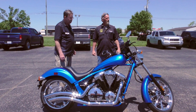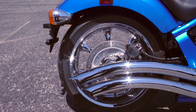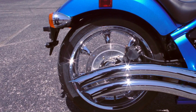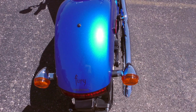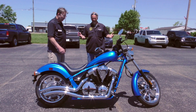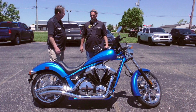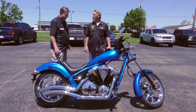But holy cow, to hop on a bike right off the showroom floor and take it for a ride like I just did, I am extremely impressed with this. And maybe I'm a little partial. I grew up on Hondas. I ride a little bit of everything nowadays. But boy, I tell you what, I'll trade you straight up for my Buick Rendezvous.